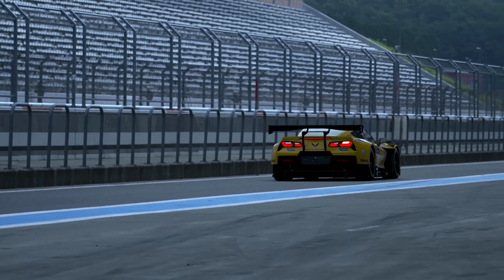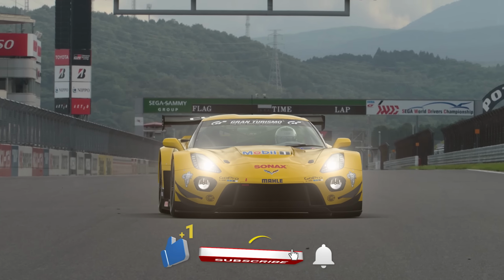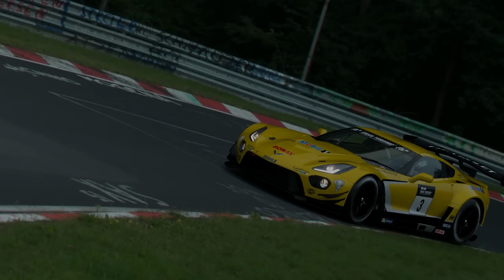Hello everyone and welcome to another Gran Turismo car profile where we are looking at the Chevrolet C7 Gr.3 car. It was the most recent Beat the Meta that we have done. So let's talk about this car a little bit before we get into the car profile. This is based on the Callaway C7 GT3 car, loosely based on it anyway, or mostly based on it, with a slight twist in the car.